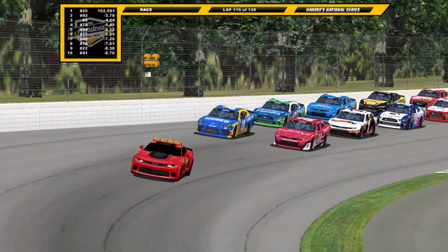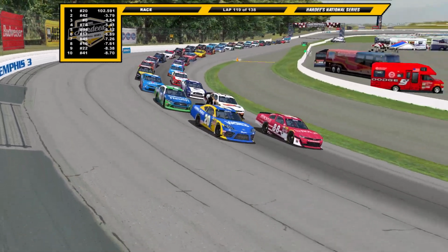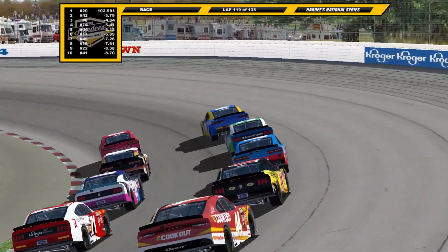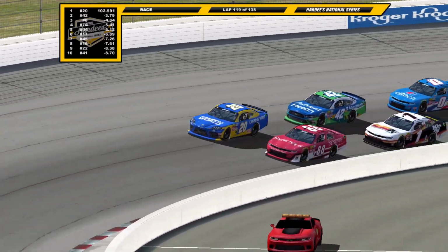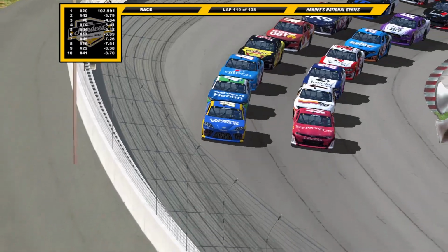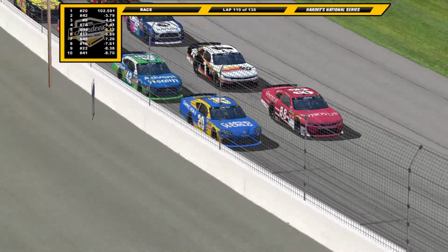Well, boys, we've got ourselves a race. Well, boys and girls, excuse me, we've got ourselves a race. Nick Breeding up front, though, Daniel Day in second. This is the golden opportunity. This is what these other guys needed. They didn't want to see Breeding run away with this win, and now they've got a shot to try and attack that Camping World 20.